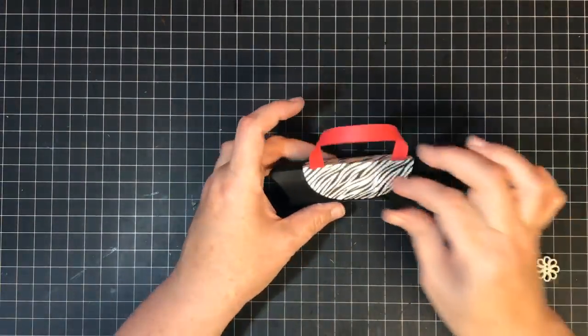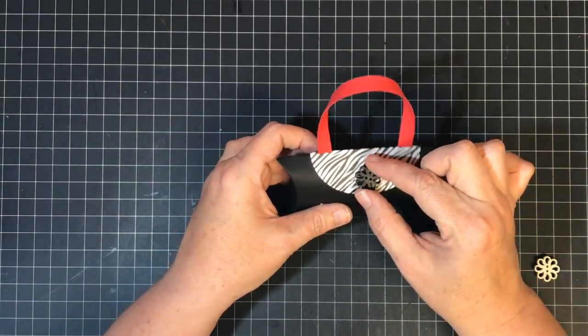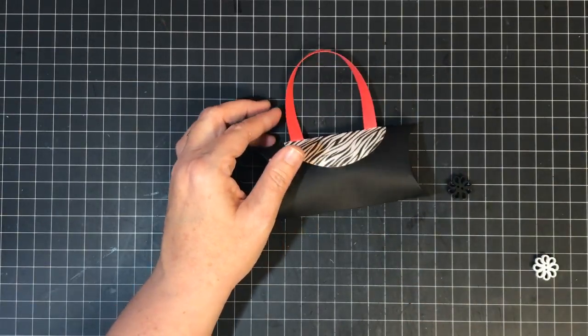Yep. I think I'm going to put this little black button on here. I think it's cute right there. It really needs a pearl. Are you kind enough to reach behind you and grab me a pearl?